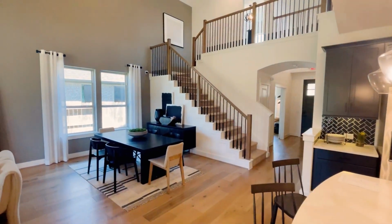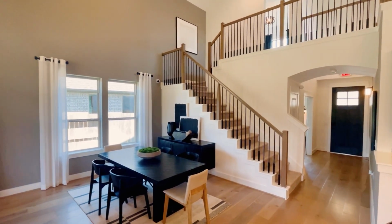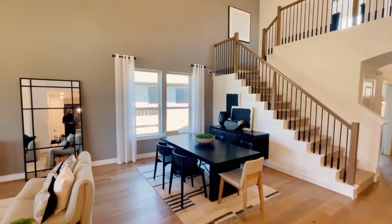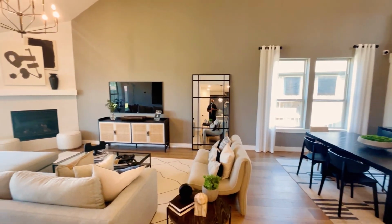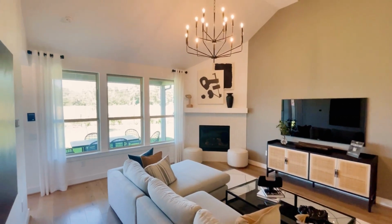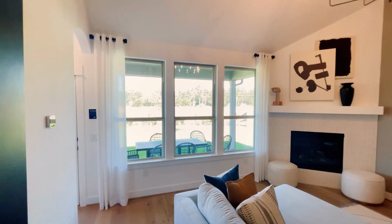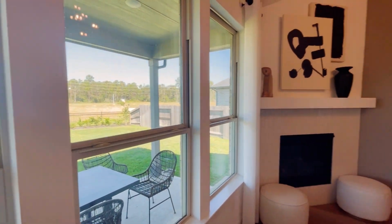But coming over this way, as you can see up there, you have the game room up there. You actually have 1 bedroom up there too to the left, which when we get up there, you'll kind of see how it's set up. But just want to give you this view of your dining room looking over into your living room. So again, huge vaulted ceilings, nice fireplace over there to the right. And then you have all these windows looking into the backyard, into your covered patio.